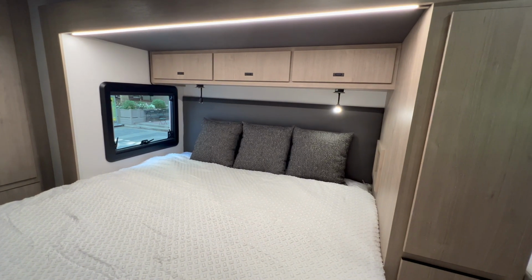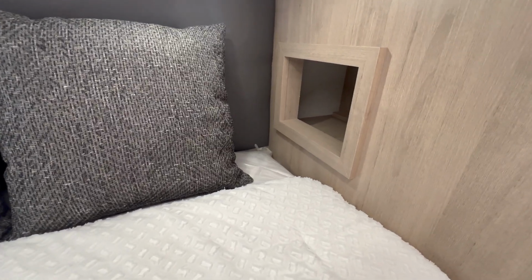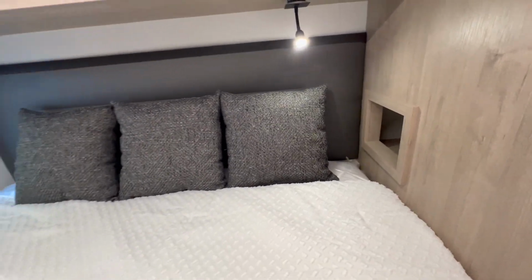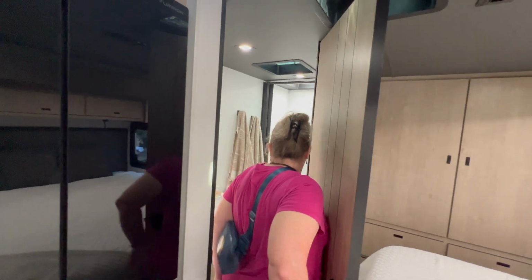The fact that there is a king-size bed, sold. And a cutout cubby hole to act as a nightstand on that side. The other side has a drawer. There's a plate over top of it that can also be a nightstand for the other side as well.